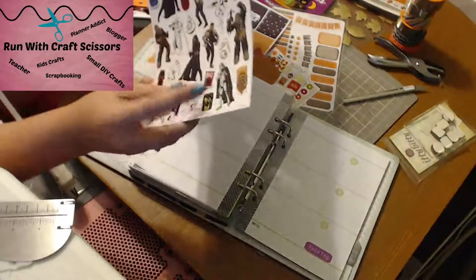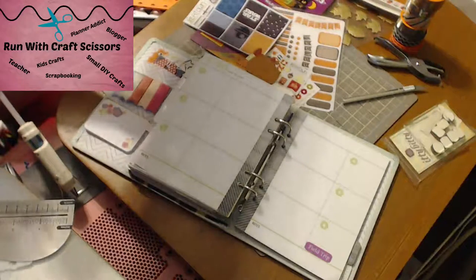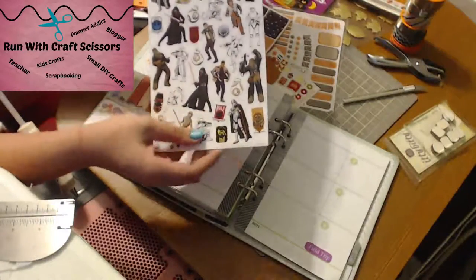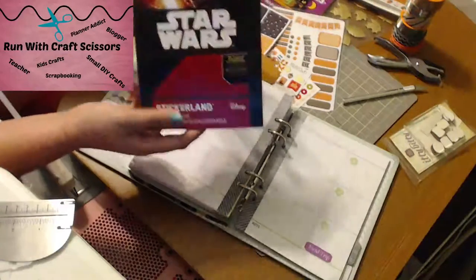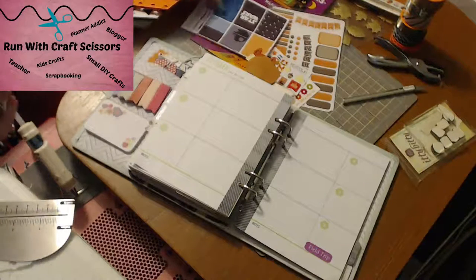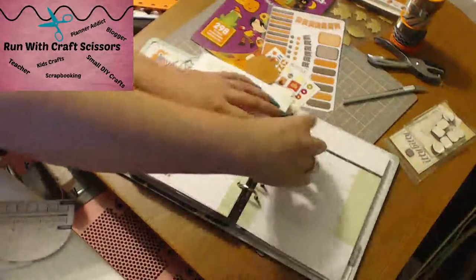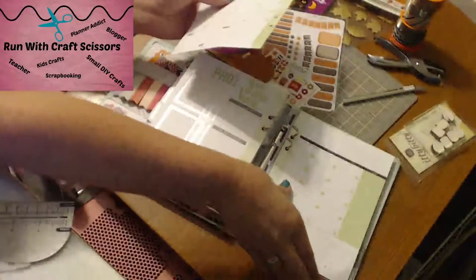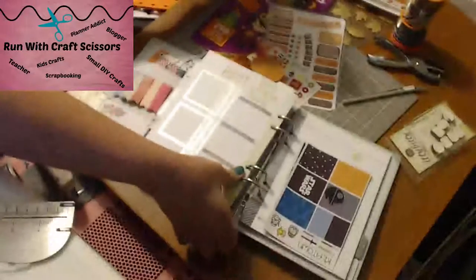Rule of the Galaxy, that's cool. Chewbacca Loyalty, that's cute. So they're not super cutesy, which is why I like Keaton's better. But I grabbed it because it was Star Wars and it was only $1. Alright. So this will probably be my next plan with me video, which I'm not ready to do yet. So let's go ahead and take out the October at a glance. I'm just going to set my planner to the side.